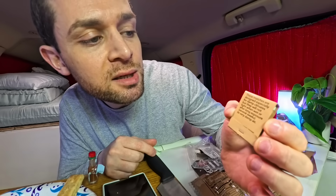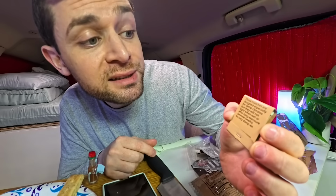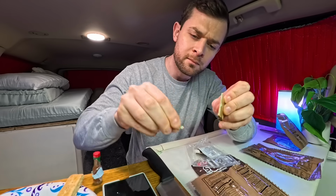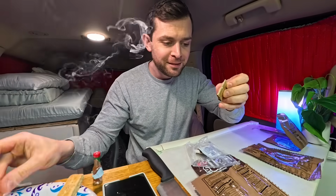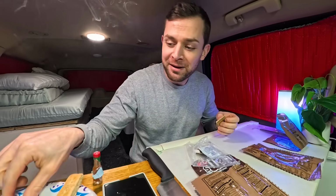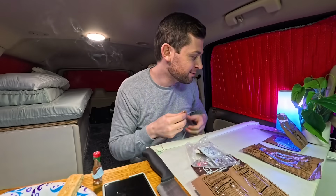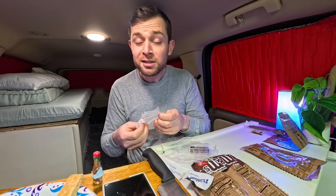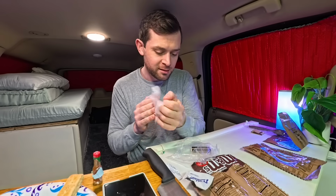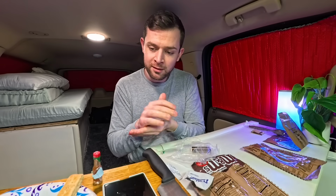It says these matches are designed specifically for damp climates. Well, it works. Just checking. Oh, that smells so good. Anybody else? They like the smell of it? Okay, let me. I'm still waiting for the ravioli, but this is nice. Look, I can just wash my hands or whatever.